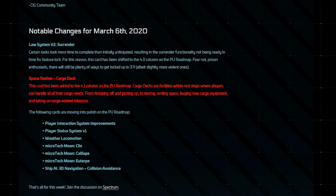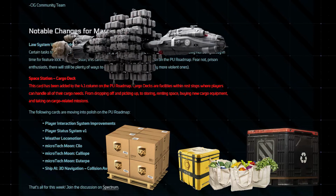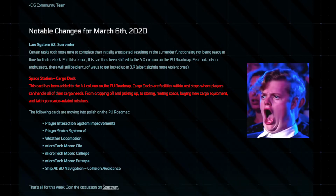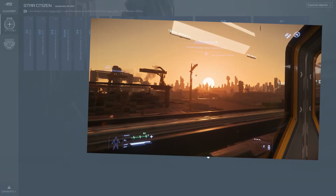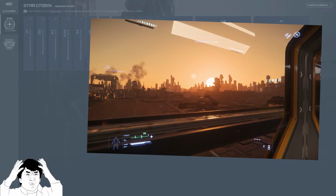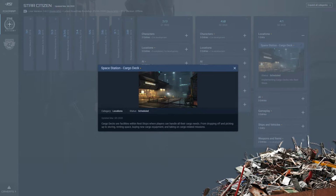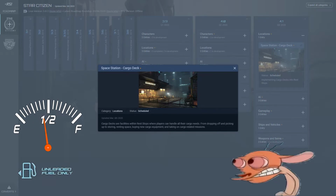The next item is quite interesting though, Space Station Cargo Deck. The notes read, cargo decks are facilities within rest stops where players can handle all of their cargo needs. From dropping off and picking up, to storing, renting space, buying new cargo equipment, and taking on cargo related missions. Wow, this actually sounds pretty bloody cool. So hopefully, if I'm understanding this correctly, we won't need to go on an epic cross-country fucking tram ride just to get to a building with a row of iPads that they could have put in the hangar that you just fucking landed at half an hour ago, just so you can sell your hold full of scrap. This sounds like a really good new feature. Almost as good as a feature that would allow us to refuel our fucking ships would be.